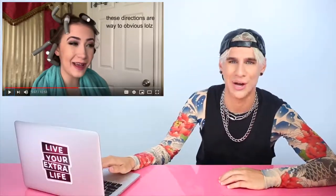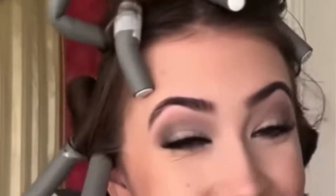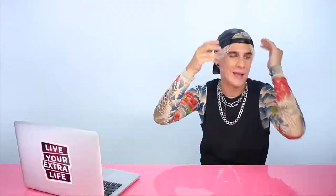We have some sections going in all different directions, girl. There is no pattern going on here. I think she just put them all in. You gotta focus on which way the rods are going directionally. If you place them going back up here, you're gonna get more height. If you place them on the side going back, you're gonna get nice waves going back. Depending on where you place them, it's gonna do different things.